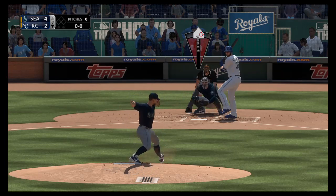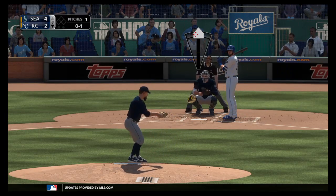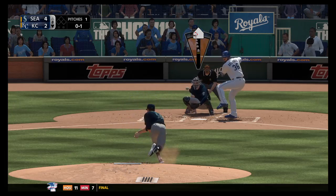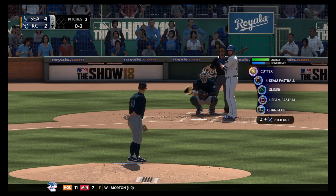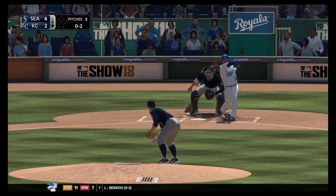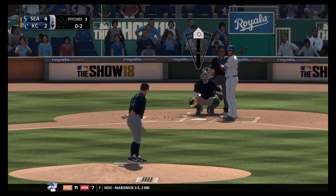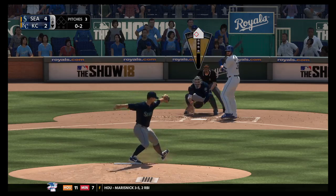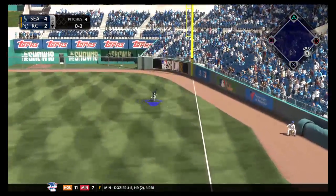From the stretch, here's the pitch. Takes a look at one catching the outside corner. Here comes the 0-1. Fouled away. Stays alive, still 0-2. Now another 0-2. Ripped down the first base line. And that's through for a hit.